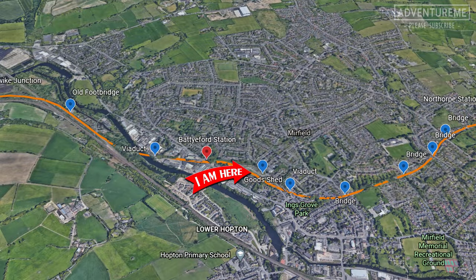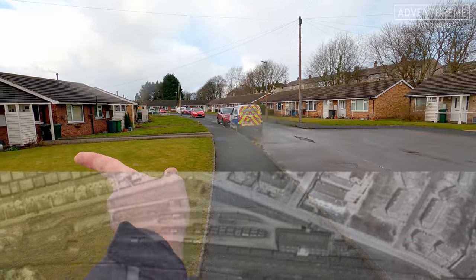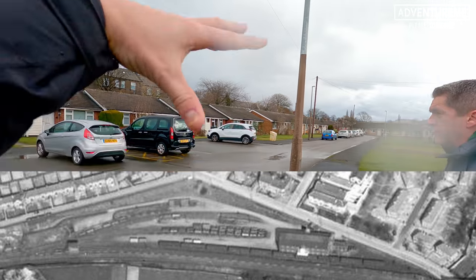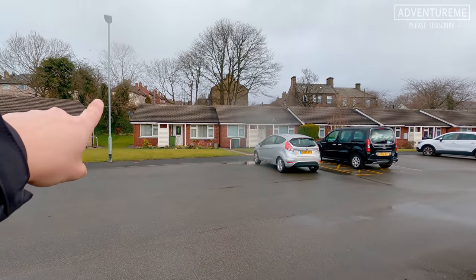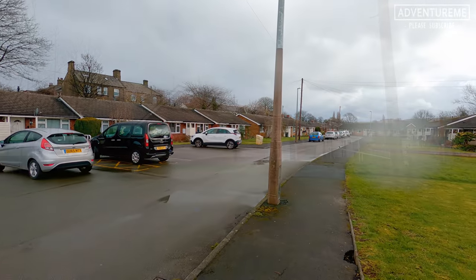But we're right on the site now where the goods shed would have been, just behind the Battyeford station. So the station is behind us up there, and the lines would have curved towards us here on this side, and then you had all the sidings here. And there was a large goods shed somewhere around here. We're not exactly sure, but I'd say right in the middle here. And then just up there is what remains of the old retaining wall at the back of the goods yard.